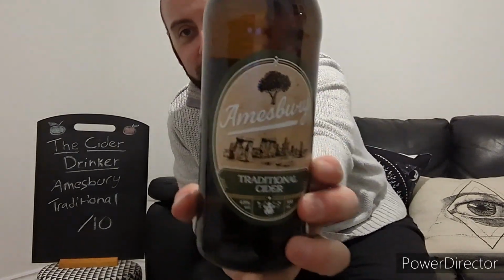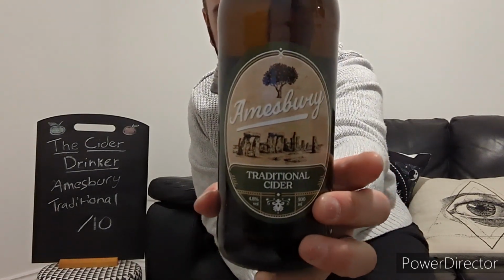But today's cider is actually a viewer-requested cider. A few videos ago, a viewer by the name of Tom CFC requested this cider. So Tom, if you're watching, this one is for you. Today, I am going to be reviewing a bottle of Amesbury's traditional cider.